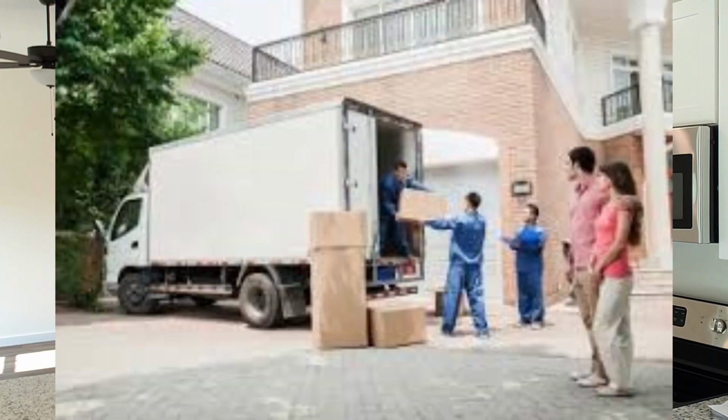But they're going to come in a couple days early to start packing up and getting everything ready. So when they show up, first of all, you need to be there, or somebody that you designate needs to be there, and they need to be available the entire day. So if you're selling your house, do not schedule a closing, do not schedule other events going on while the movers are there.